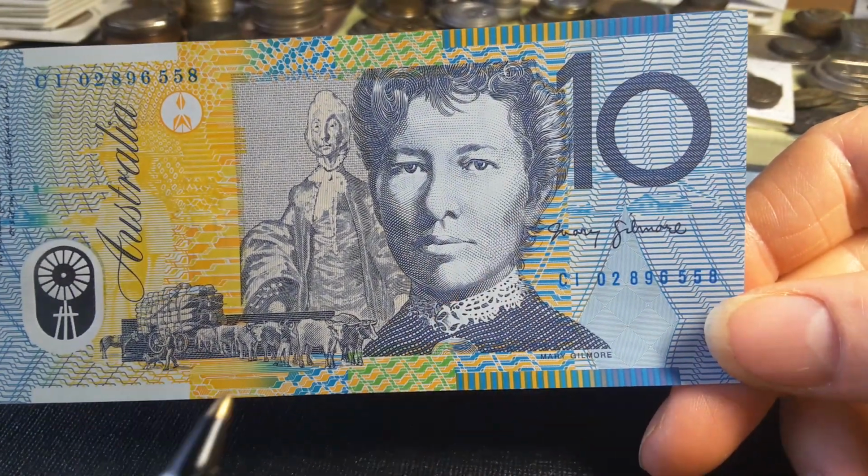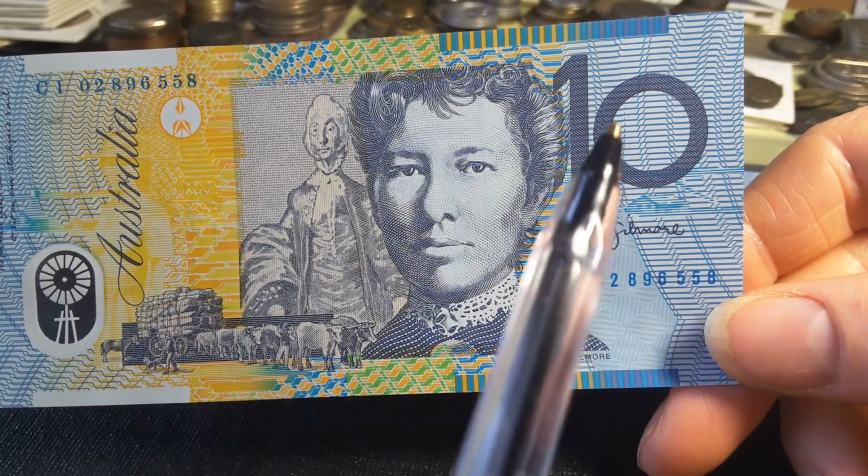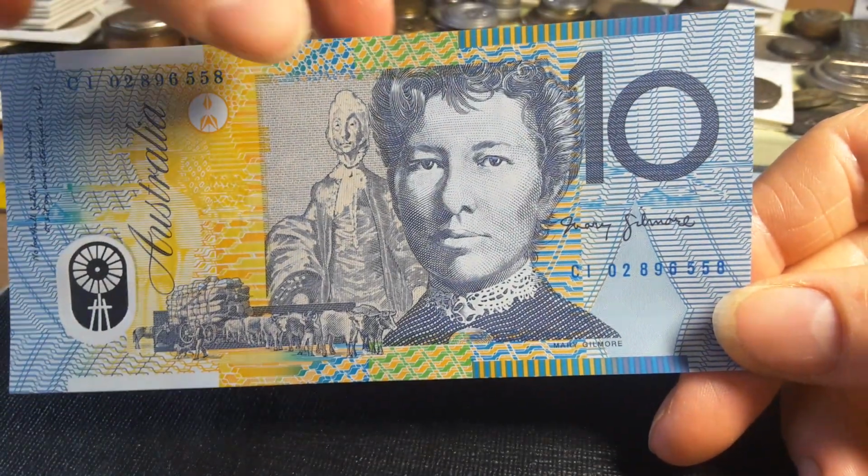It's a nice banknote. I think they could have put a bit of colour in here instead of just having white and blues. Maybe a different shade of blue. That would have been awesome.